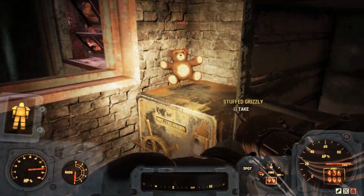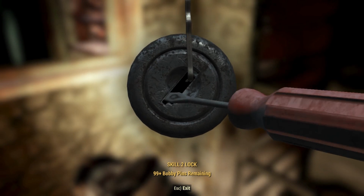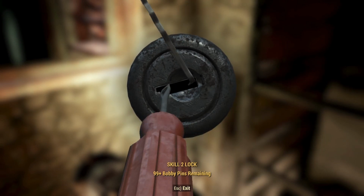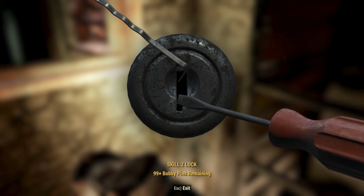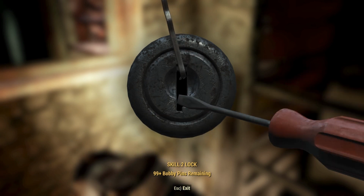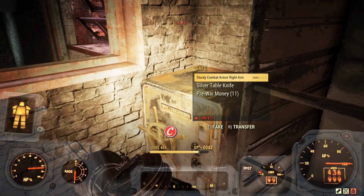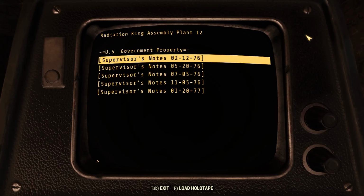Heading inside the plant, we find a terminal inside the plant manager's office where we get a large amount of pre-war lore. First, we find out that this plant was Radiation King Assembly Plant 12. The second thing we notice is that the terminal entries are labeled as U.S. government property.